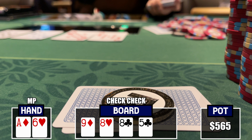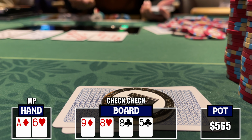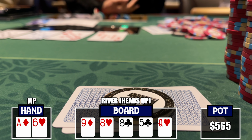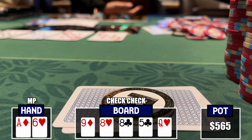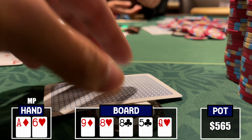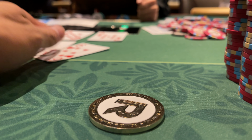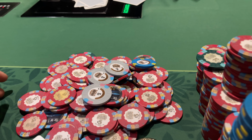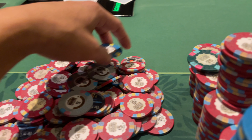Doesn't seem like neither of us have too much. The river is a queen, an unimproved. Ace high doesn't look too great anymore, but when action goes check, check, I show ace high. And look at that. One by one, these players look at their cards and end up folding. We win. Thank you, dealer. Ace high takes it down.